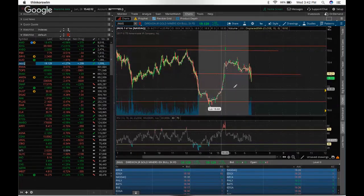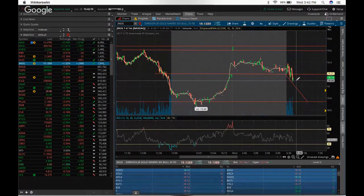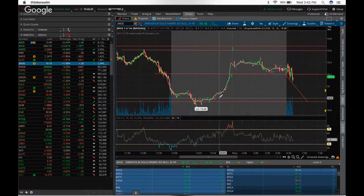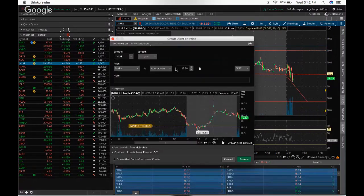JNUG is dropping like a rock. Just downward trend. I'm waiting for a solid bounce, so I'm looking for a bounce at around 1880 to hold above. So this is one I have my alerts on. I'll set another alert here.